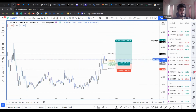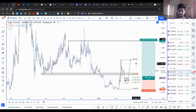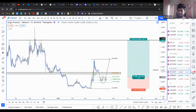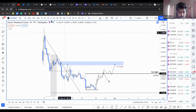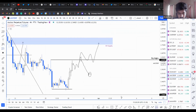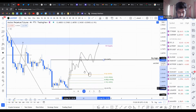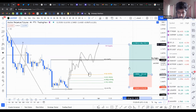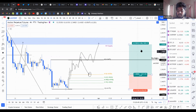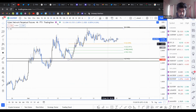So yeah, KNC is looking pretty bullish. Actually, you know what, all of the top losers are looking pretty good. OGN looks ready for a 151% upswing. ANC, yeah, so let me just provide a trade signal for this as well. So this retracement that I was talking about, you could probably enter somewhere along $2.5, and you have a 2.2 hour trade, a 9% upswing for Anchor, 151% upswing for OGN, and KNC is staring at a 50% upswing.